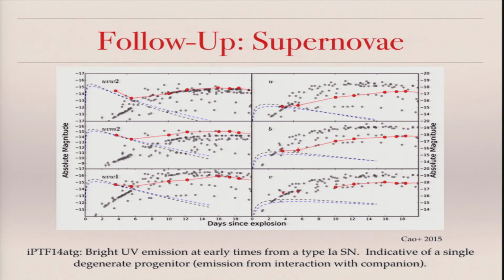And you can see that most type 1a supernovae observed at early times have relatively faint and rising ultraviolet emission, but this one shows relatively bright and fading ultraviolet emission. Now, we only caught it after a few days, so there's a little bit of uncertainty here. But what we think is going on is that this star ran into some kind of relatively large companion. And the shock heating from that interaction gives rise to ultraviolet emission that we can only observe for a few days. So this would be pretty compelling evidence of a single degenerate progenitor channel.